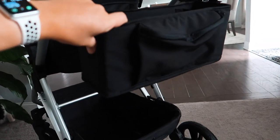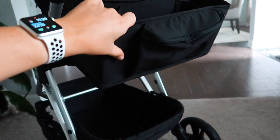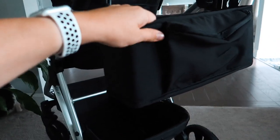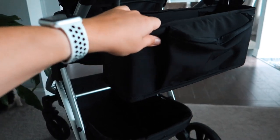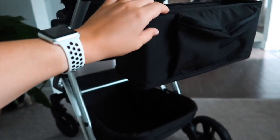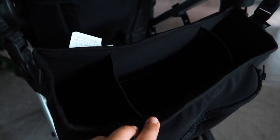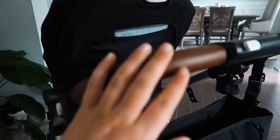And then this right here is the little stroller caddy, stroller organizer, whatever you want to call it. Again, this is such nice quality. This material almost feels like legging material. It's just really smooth, but this is also padded. This is just super soft. I'm just really, really impressed with the quality of this stuff. So it has this little zipper pouch on the front and then three compartments on the inside, and it just velcros right around the handles. Again, I love this brown.